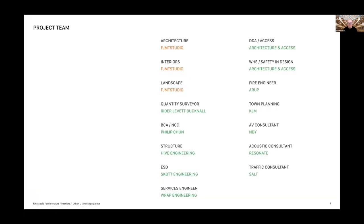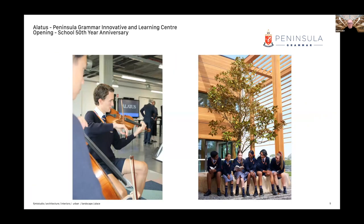This is the team. We were both the architects, did interiors and landscape, and hired for the structural engineers and wrapped for the services engineers. This was the client. That's the principal on the right there, and the second in charge and the prefects who were at the opening ceremony, who are obviously key players through the whole works. That was the opening ceremony. It's the 50th anniversary for the school, so it was quite an important building.